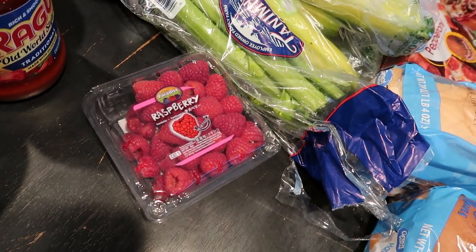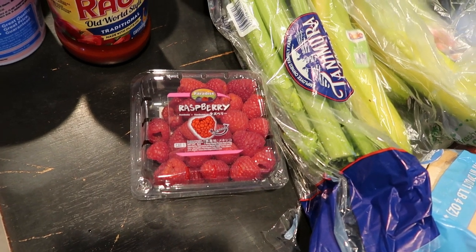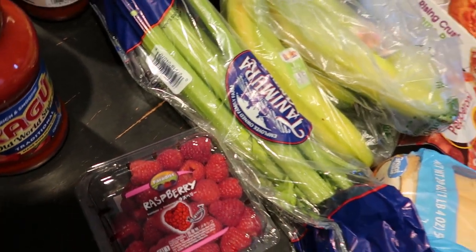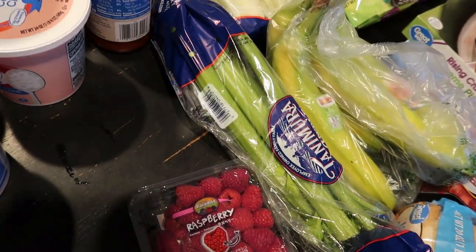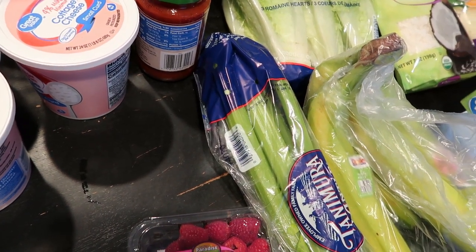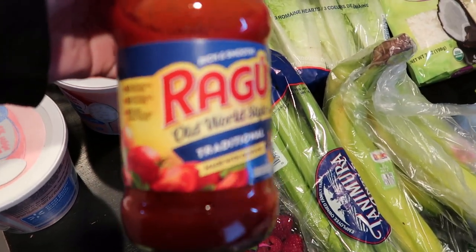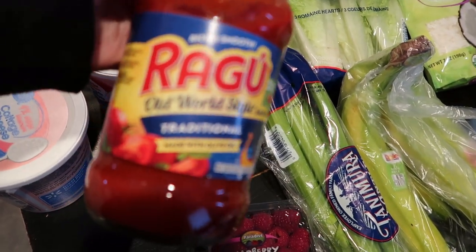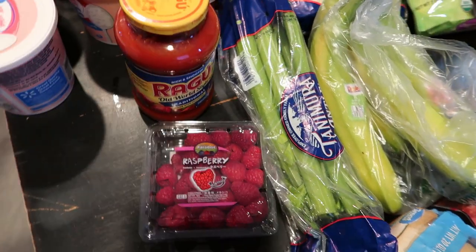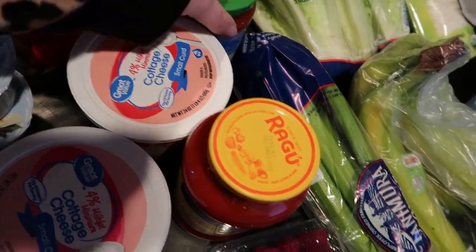I still have a few blueberries left from last week's grocery haul, where I stocked up on Weight Watchers friendly foods, but I was all out of raspberries, so I picked up some more of those. I'm going to make a lasagna this week. Once again, I had a lot of the items on hand, but I only had one jar of spaghetti sauce, so I picked up a second one. I ordered the store brand, the Great Value brand, and they substituted the Ragu, so that's perfectly fine. A couple of things of cottage cheese for that lasagna as well.